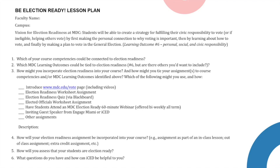So the questions that the professors had to answer, and you can see these are all very easy. Which of your course competencies could be connected to election readiness? Which MDC learning outcomes could be tied to election readiness? Obviously number 6, but what about some of the other ones? How might you incorporate this into your course? And we listed some of the resources that we went over in our workshop. You can see them listed there. And again, most of these are listed and shared in the Google Drive folder.